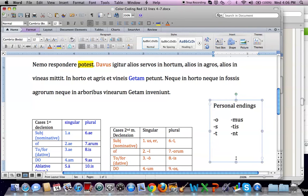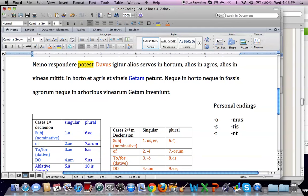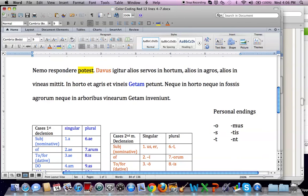Those are the kind of things I'm looking for on verbs. They kind of give away where verbs are. So T right here tells me verb. T is one of my personal endings. I'm going with yellow on protest. Don't forget that RE, which indicates an infinitive, RE as an ending is also a verb.